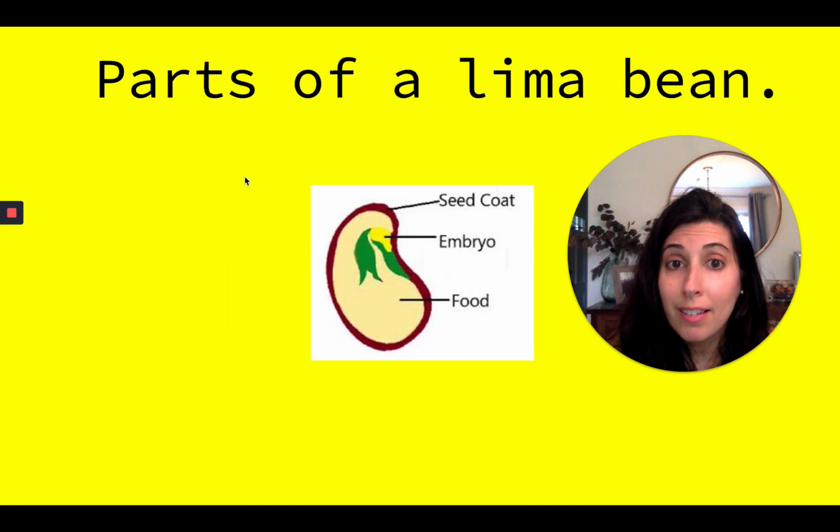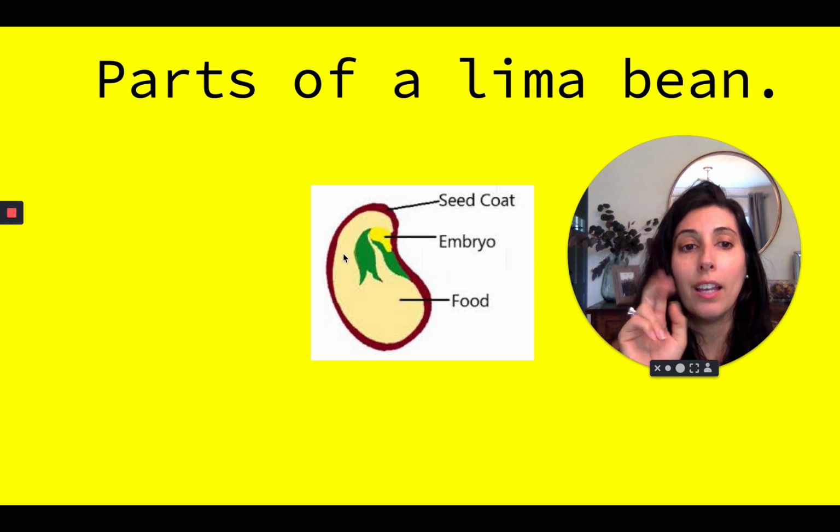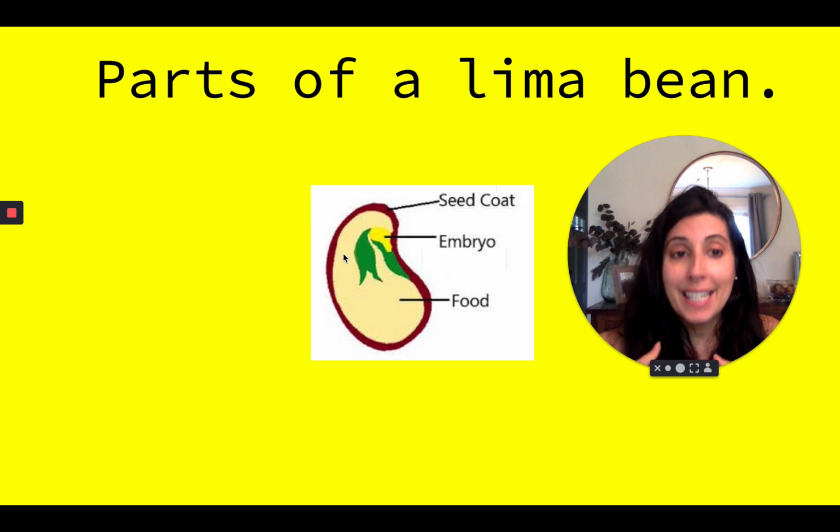So we learned that there are three main parts to a seed. And this is a picture, a diagram of a lima bean seed that has been labeled. So the outside, do you remember what the outside is called? Call it out in 3, 2, 1. Seed coat. That's right. And the seed coat's job is to protect it. Just like a winter coat protects us from the cold, a seed coat protects the inside of the seed.